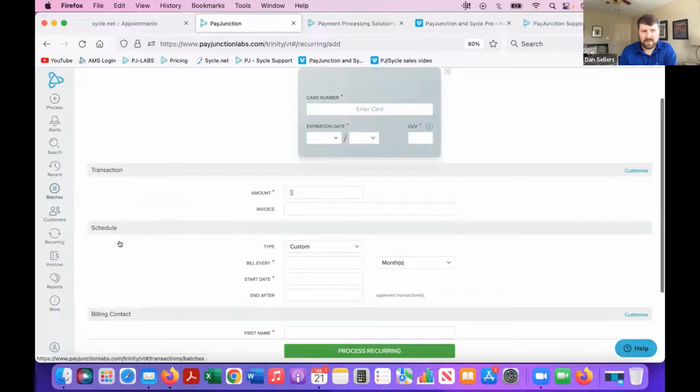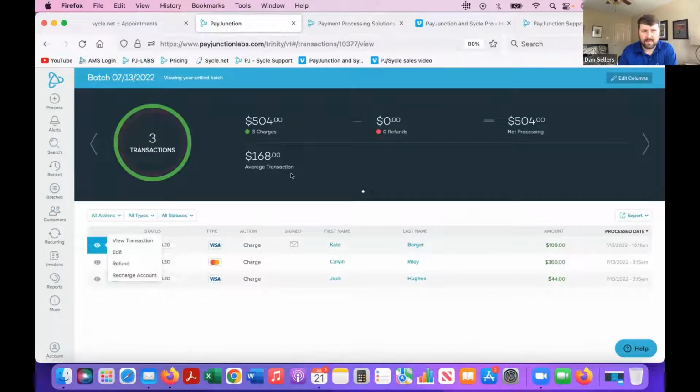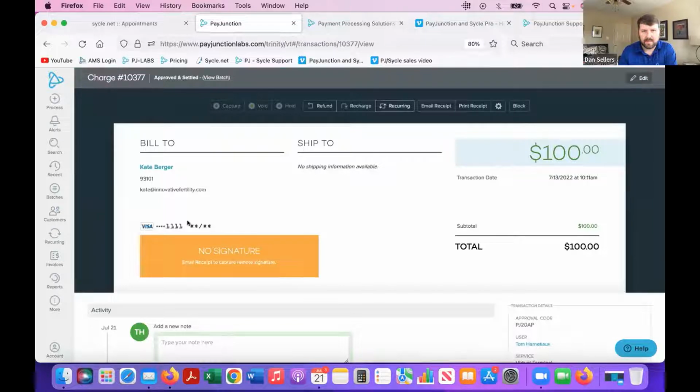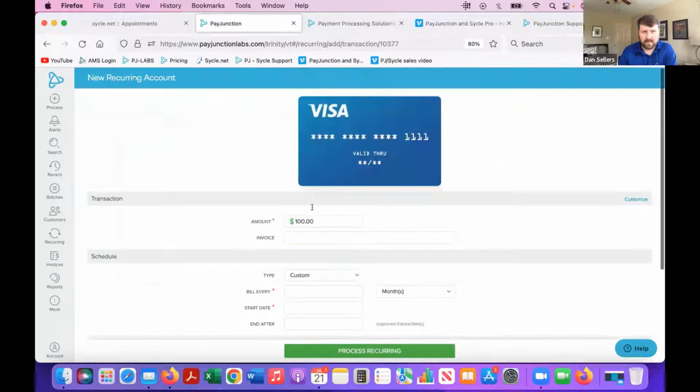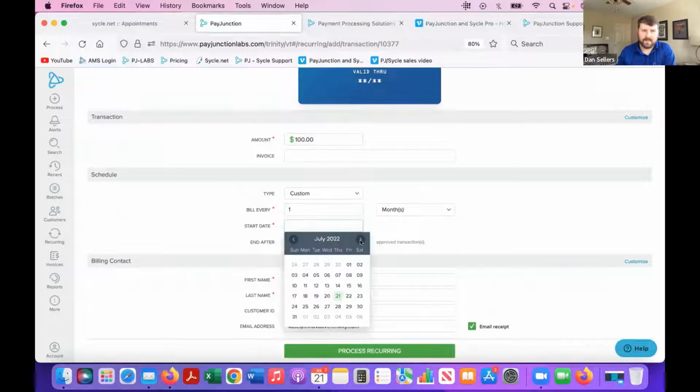If you already have it in here, let me just grab one real quick and I'll show you. All you have to do is click this recurring button here, since we have the card on file, and it'll auto-populate the card data. And then you just set your schedule to whatever you'd like. Most often it's probably a monthly billing, call it $100. We can start on August 1st.